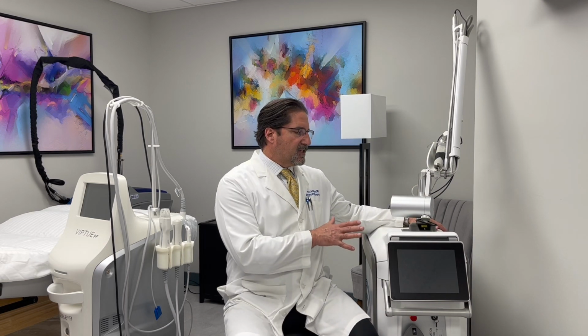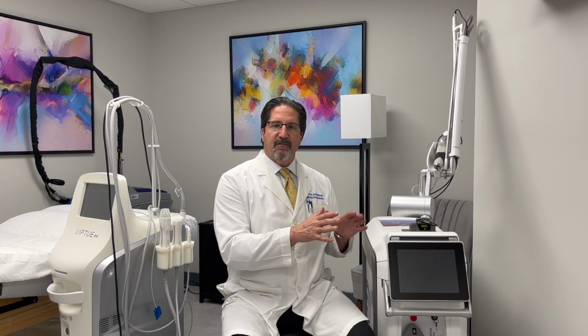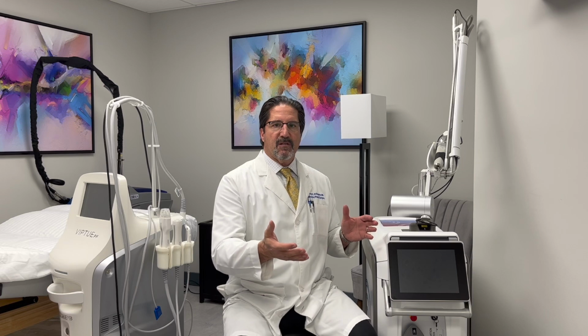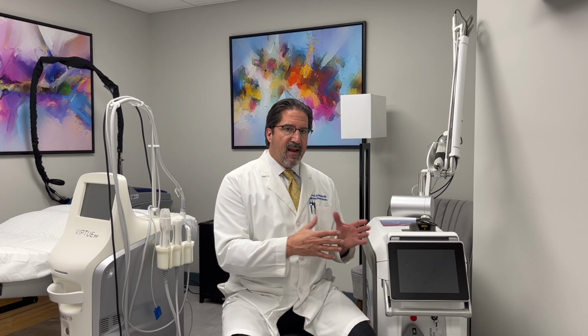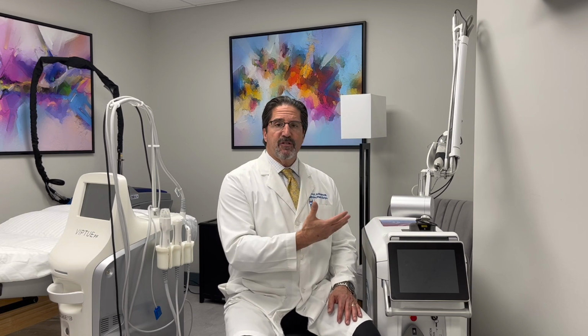I'm really excited about this because this laser combines 2 different wavelengths, a 532 and a 1064. What that means is that it allows us the capability of treating many different skin types, also skin lesions and skin problems. We can treat any skin color or skin tone with this laser. It really zeroes in on pigments.